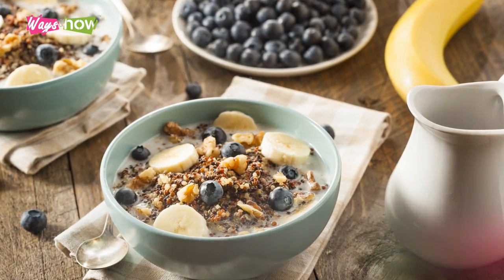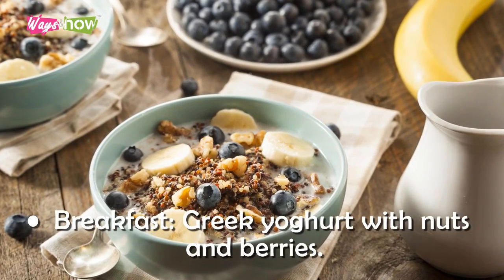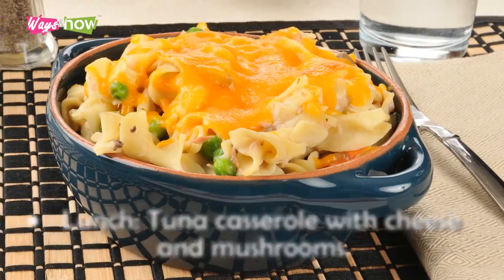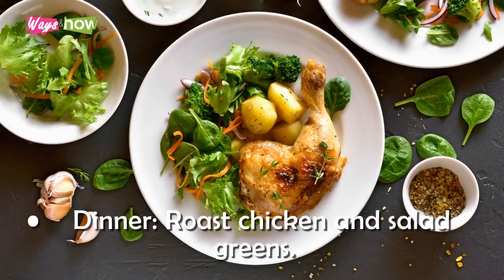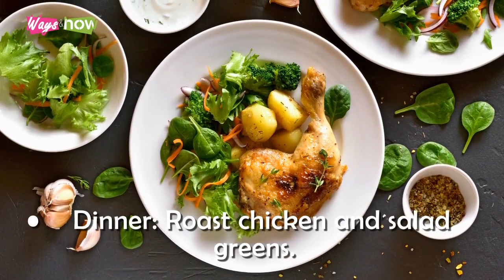Day 7. Breakfast: Greek yogurt with nuts and berries. Lunch: tuna casserole with cheese and mushrooms. Dinner: roast chicken and salad greens.